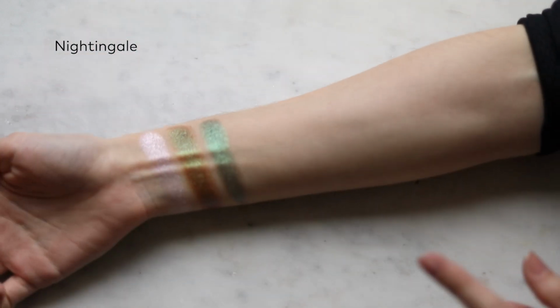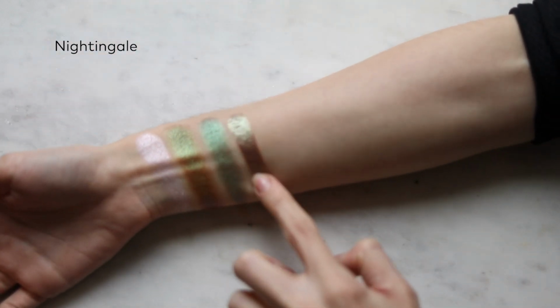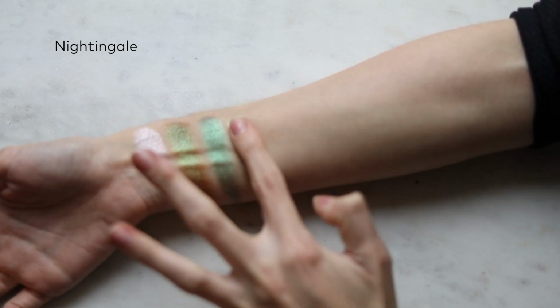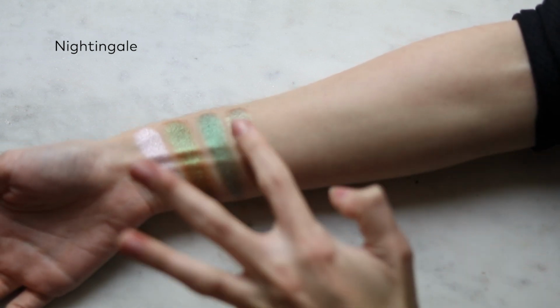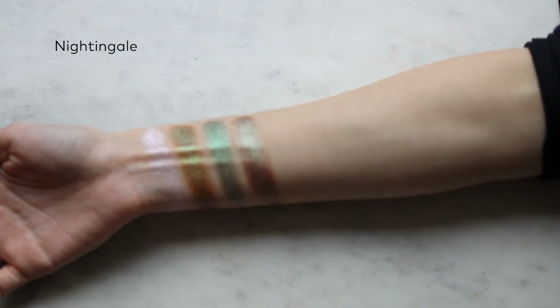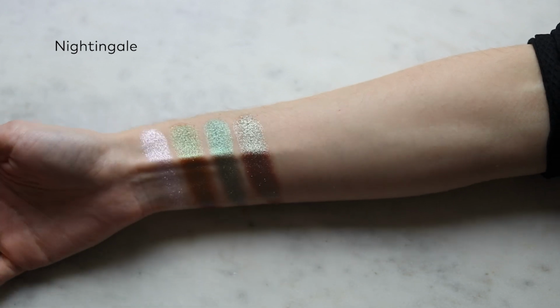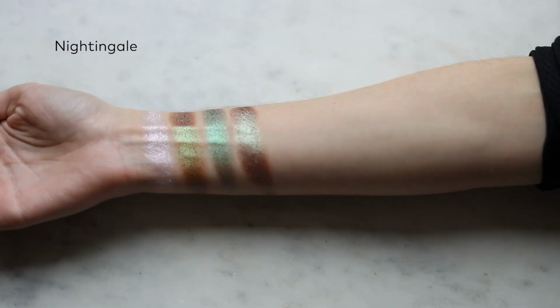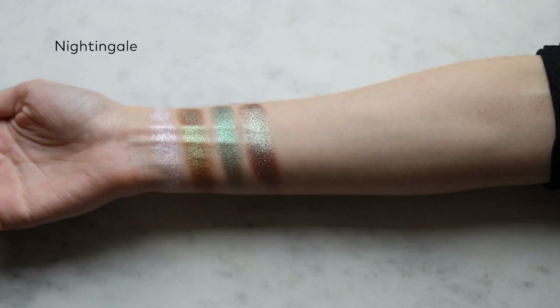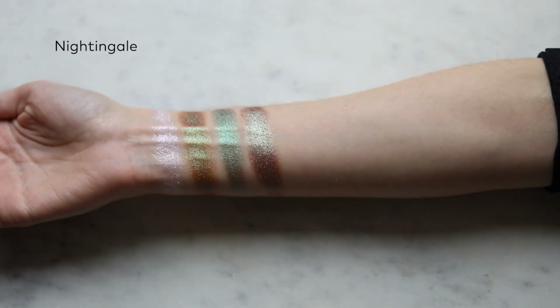Then this is one of my all-time favorites. It's called Nightingale. It has a neutral brown base with these champagne, slightly green sheen. It's such a beautiful one and done. I love this one. When I travel, this is one of those that usually comes with me if I'm taking a magnetic palette.